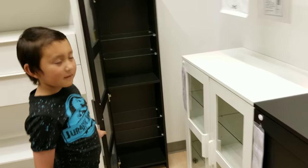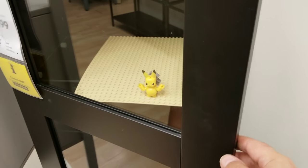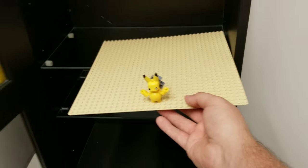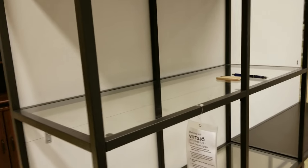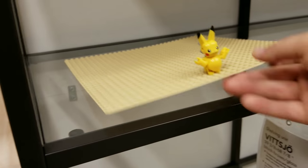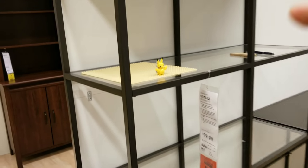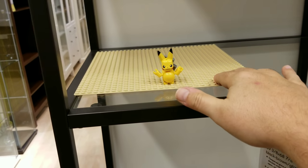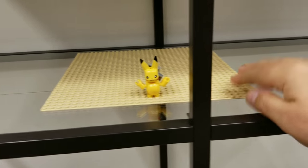Look at this one. What? Whoa, that one's really thin, though. I don't even think... No, it doesn't even fit a base plate. No. It's going to kill Pikachu. No, so not that one. Whoa, look at this one. Whoa, and this one's pretty tall. But it's glass. That looks kind of cool, actually. What if you put too much weight on it? Legos aren't super heavy, but you could put one there. One there. You could fit a lot here.